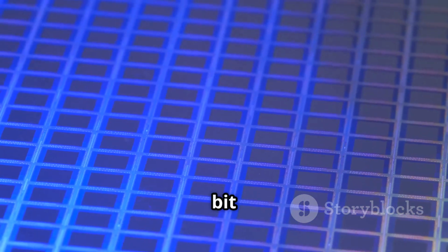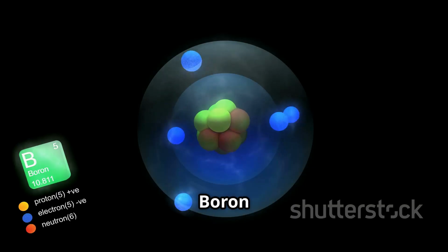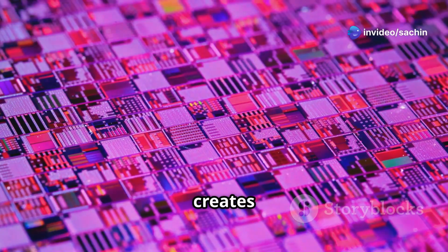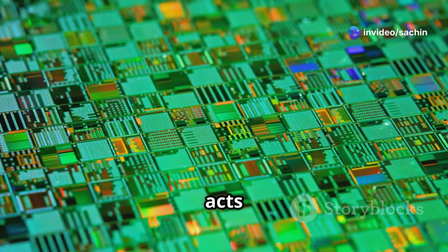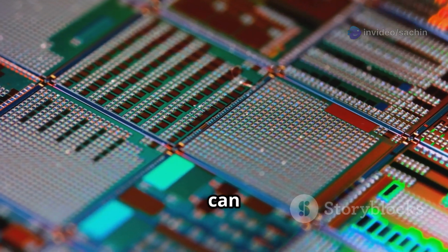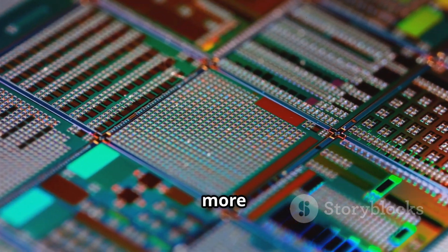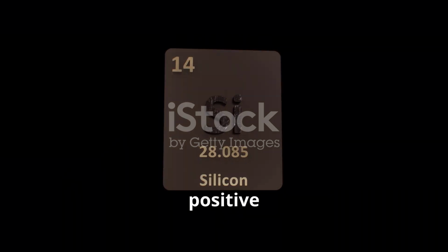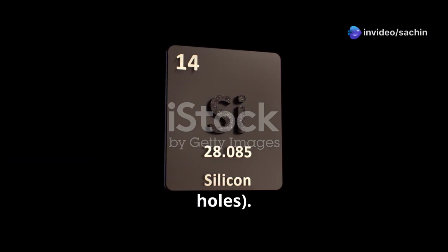Now, what if we add a bit of boron instead? Boron has one less electron in its outer shell than silicon. This creates a hole, a missing electron that acts like a positive charge. These holes can also move around, making the silicon more conductive. This is called P-type silicon because it has an excess of positive charge carriers, holes.